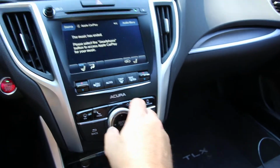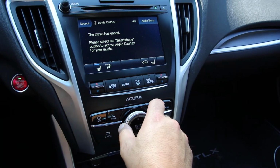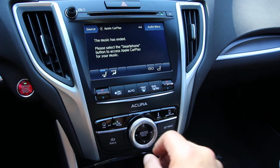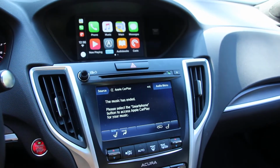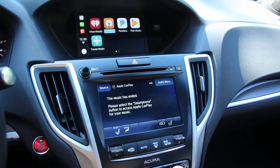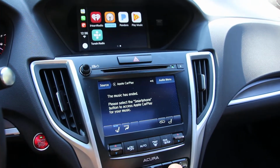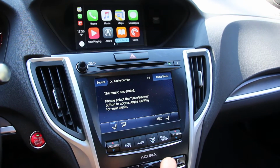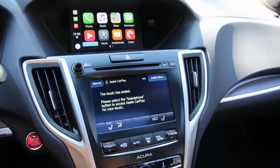Let's see. You can also push the knob to the side or rotate it counterclockwise to get you over to the menu here and the home button, and go through the various other apps that are available here, including something called Overcast. I can't remember what that does or what you would use it for, but it's available if you want to use it when you're driving with CarPlay. You have your Now Playing, your Maps, and so on.